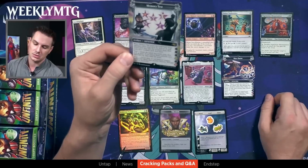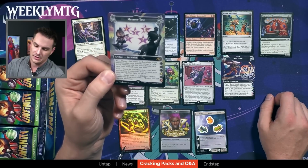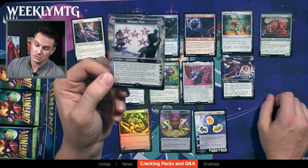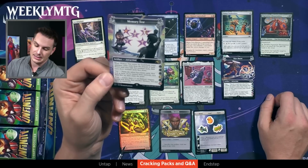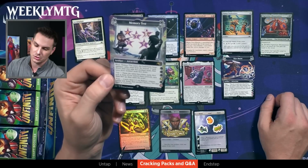Let's see, what does Memory Test do? Memory Test enters the battlefield. Target opponent exiles cards from the bottom of their library until they exile 5 non-land cards. Visit, name the exiled face down cards, then look at them. If you name them correctly, turn them face up, then claim the prize. Prize, create 3 1/1 red Balloon creature tokens with flying, then sacrifice Memory Test and open an attraction.